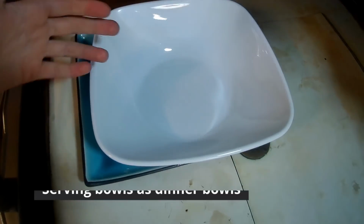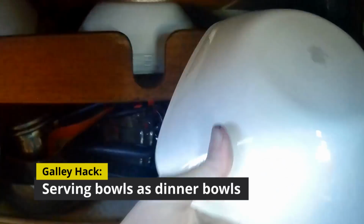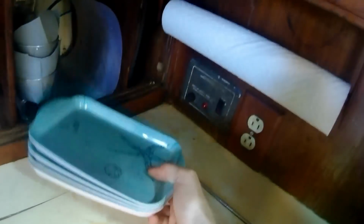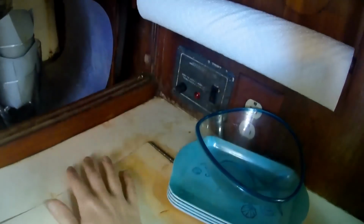It's like when we have a big curry, we just put rice in there, put curry all over the top, and they work great. So I got 5 of those. And then we got these, which are really nice for like little breakfast and stuff like that, and they fit perfectly in this mug tray here. Over here we do have a little bit of plastic, just these little appetizer trays, which are great for the cockpit, for sailing. 1 serving bowl, they all match that tray up there, so it's like my serving set.